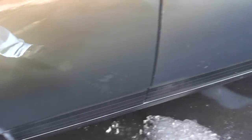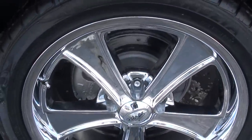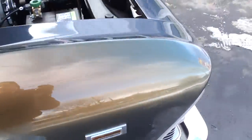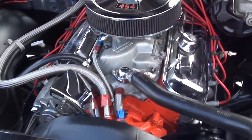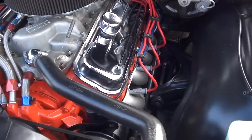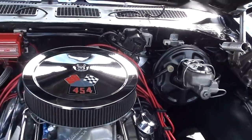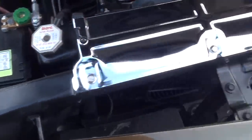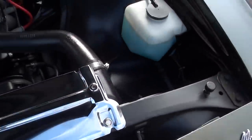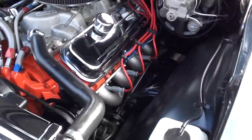Brand new set of Coys. See the front disc brakes in there. Again, this is a fresh 454 cubic inch motor, redone 4 years ago. Four barrel. You can see it's got the Edelbrock aluminum intake. I believe those are Hooker headers. It's got the MSD ignition, power steering, power front disc brakes. Cool car, man. Very cool car. 400 trans.